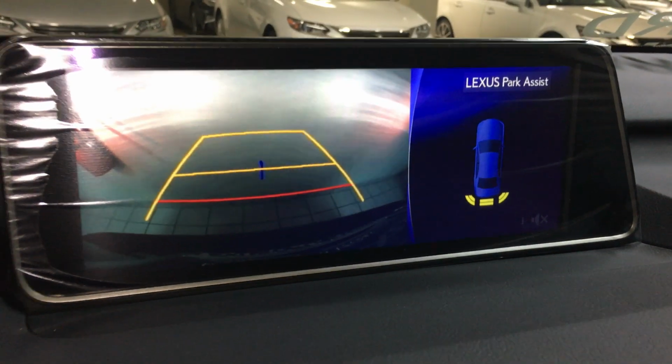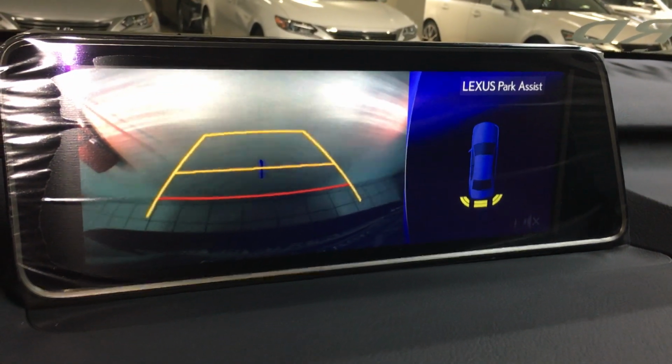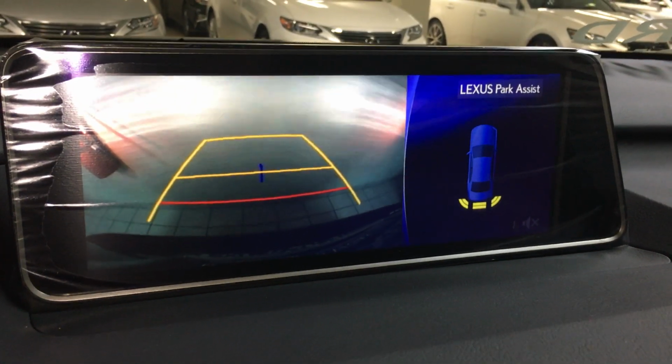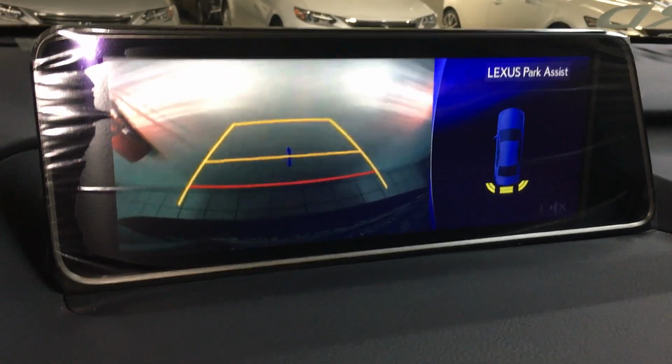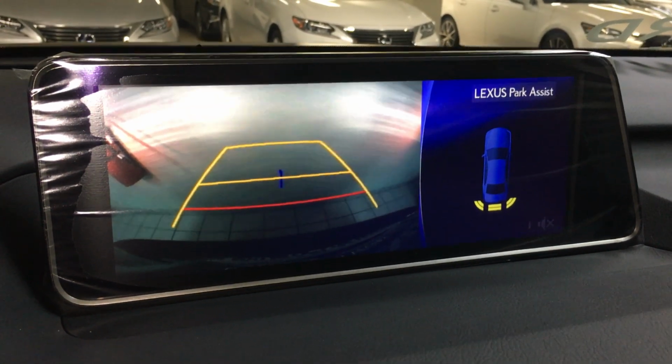So insurance companies love this feature. It helps out a lot to prevent any little fender benders or hitting something that you may not see that's directly behind you.